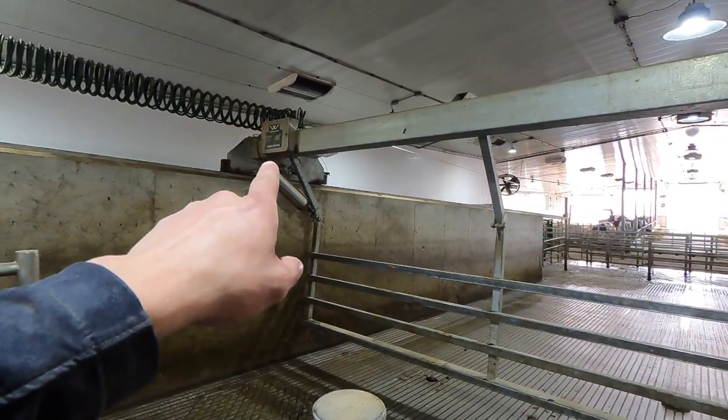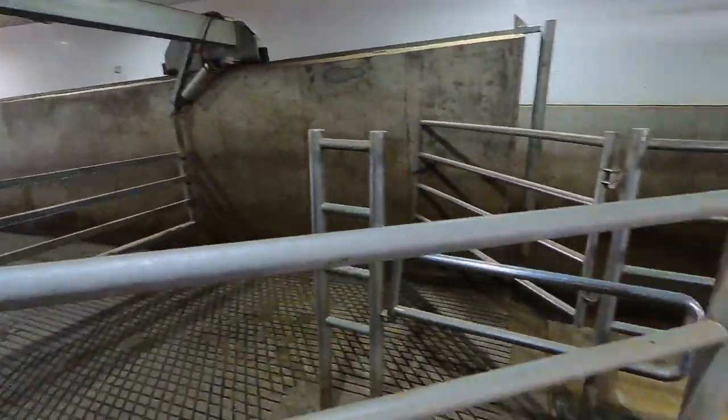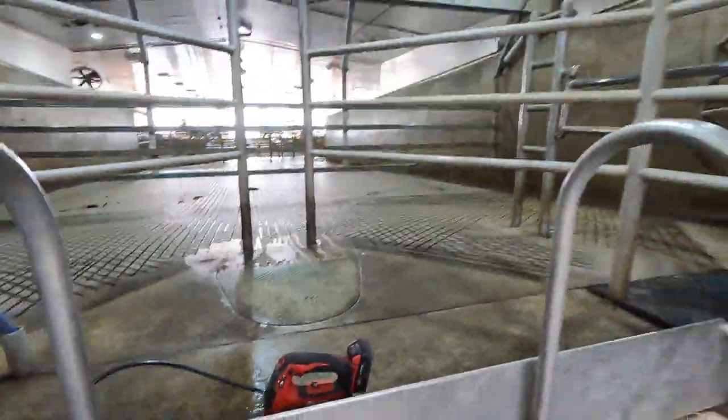And there's some oil reservoirs up there. I'm gonna check on those, make sure there's still some oil in there. Otherwise, we'll top those up as well. So we got the grease gun. I can go and grease this right away.